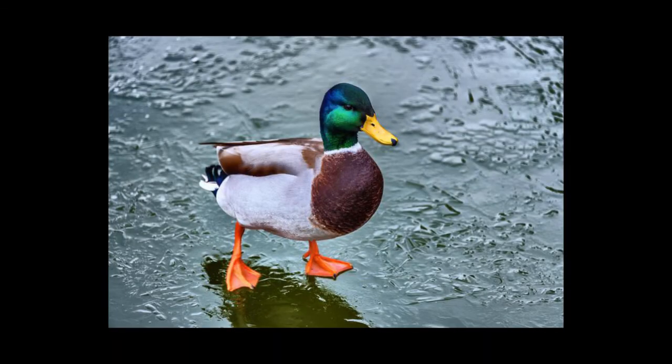Swimmers like ducks have webbed feet. They have skin growing between their toes. This skin is called a web. A webbed foot is like a paddle. Ducks use their webbed feet to push the water back easily while swimming.